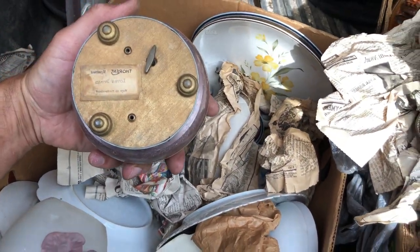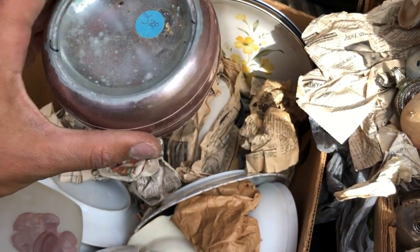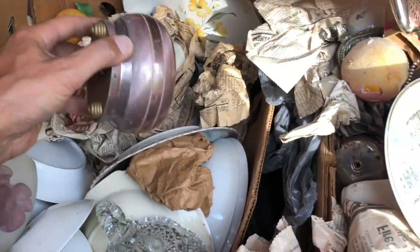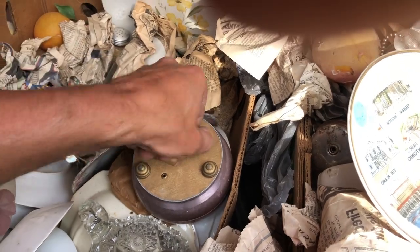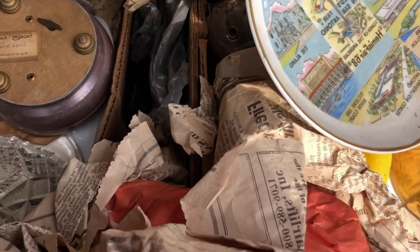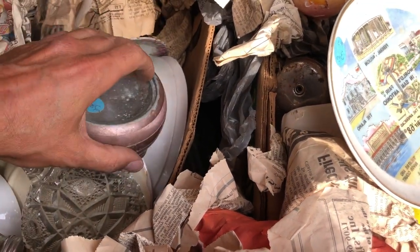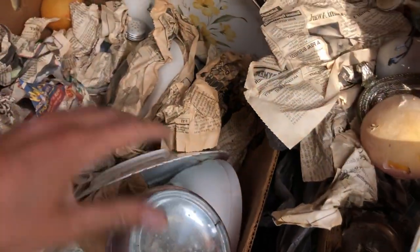Oh, man. You got a Switzerland Thorens movement music box. Oh, man. It must be missing the lid again. Let's see if this bad boy works. Come on, baby. Come on. Oh, man. We got her wound. Come on. Nope. No luck.